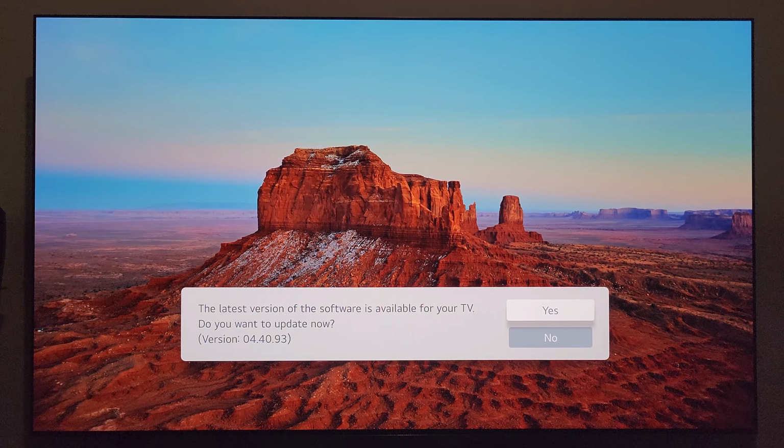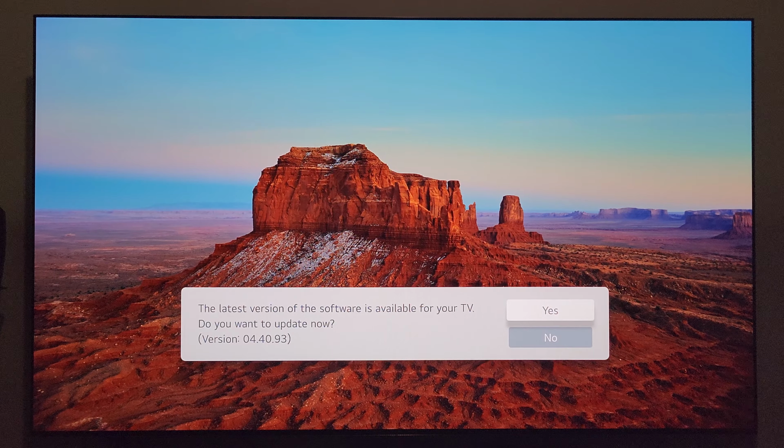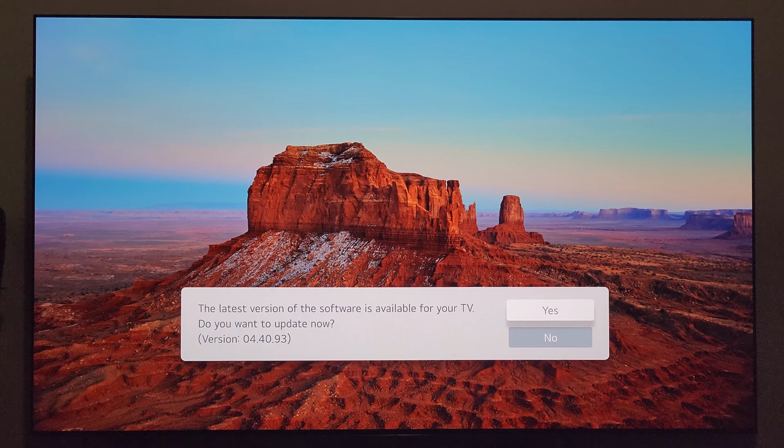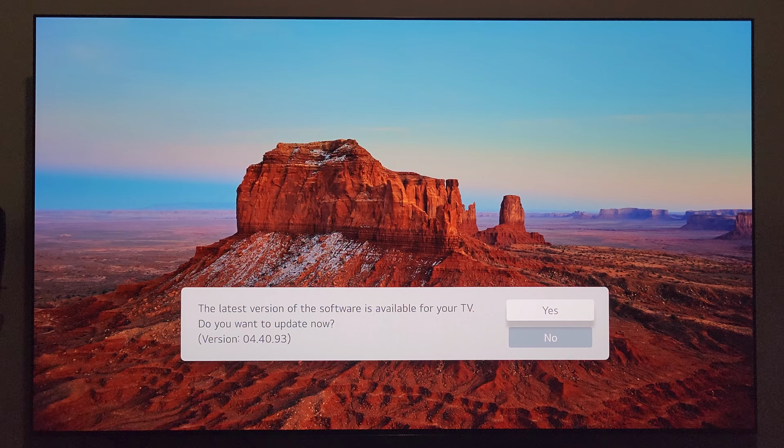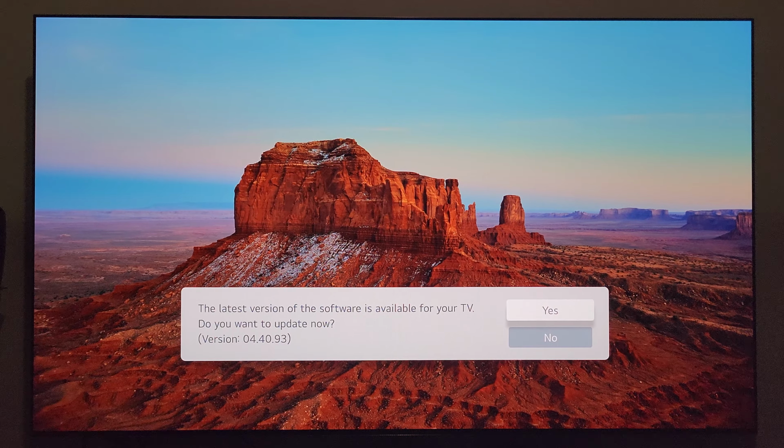Okay, wanted to cut back in real quick. When you plug in the USB drive, once they're loaded with the firmware update files, this is the message you can expect to see pop up on your screen, which is actually what you should be seeing if the update is pushed to your TV over the air. So just wanted to show you this quick message.